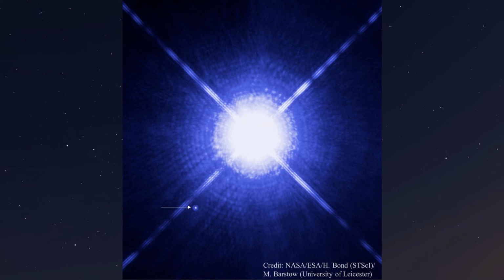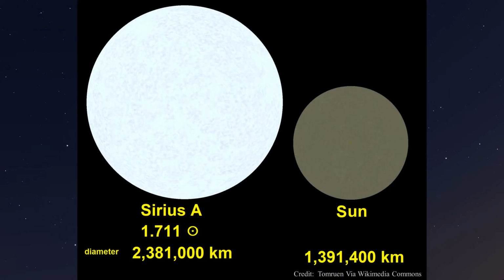Sirius A was the first star to have its velocity measured. It rotates at a speed of 9.9 miles per second. This is a comparison of Sirius A and our Sun, both in scale and relative surface brightness.